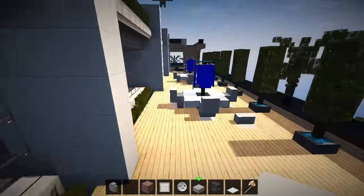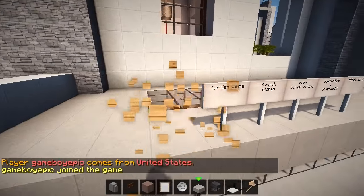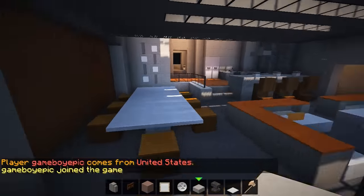It's really good when you've got a to-do list, isn't it? I love to-do lists. So let's just furnish the gym. Boom! Right, now it's time to furnish the sauna. Back we go. Inside.